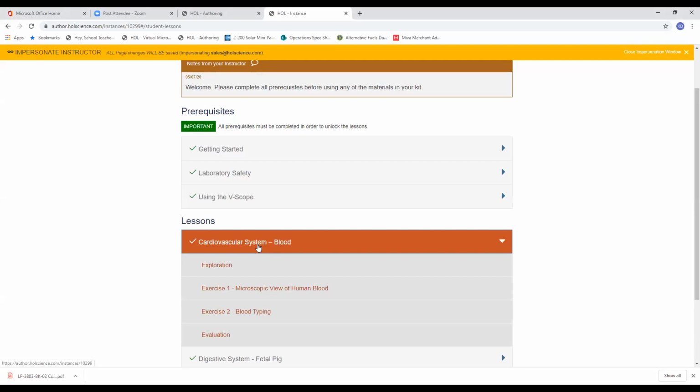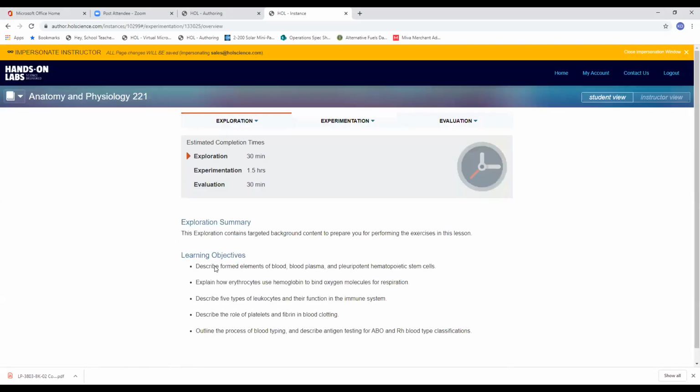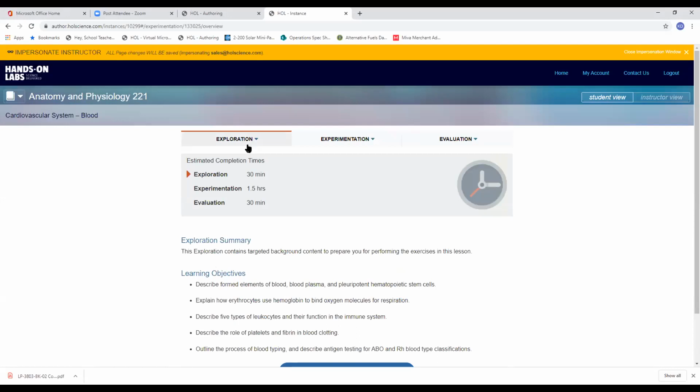And as a student, when we click on a title, we get a drop down with 3 sections. One section is duplicated here, but there's 3 sections, and they're labeled exploration, exercise, and evaluation. And indeed, we model our curriculum after the 5 E's of science learning, and when we click on any of these sections, you'll see a further example of that. So 3 sections per lab: exploration, experimentation, and evaluation. Again, modeled after the 5 E's of science learning, we include 3 of those within our laboratory curriculum.